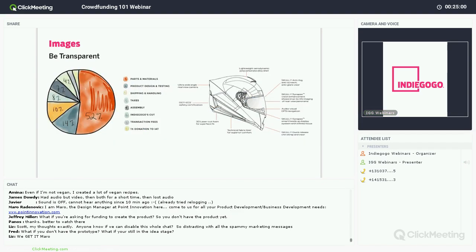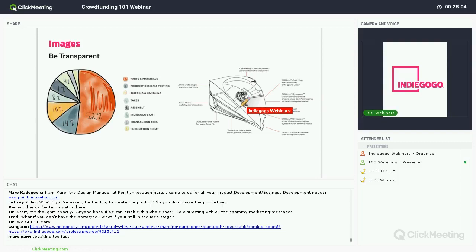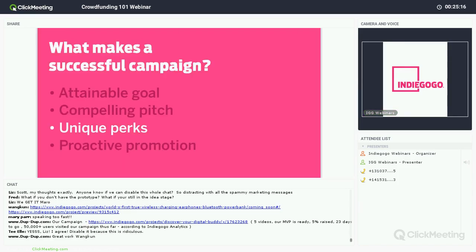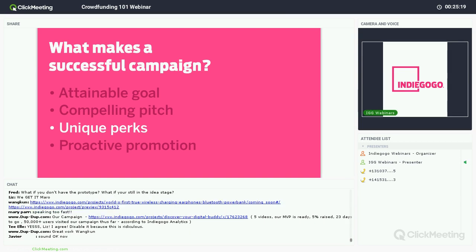Excuse me. So being transparent is also incredibly important. I've mentioned this a few times. People want to know where the funds are actually going, and why you need all this money to actually produce something. This is an example of what the product actually looks like, and you can label it, this is the visor, this is the this, so people can get a better idea of what your product actually looks like.